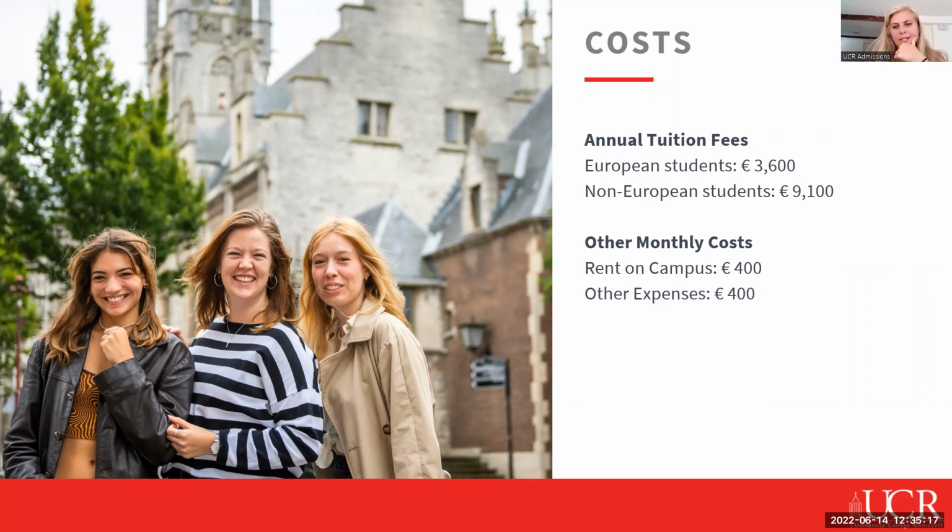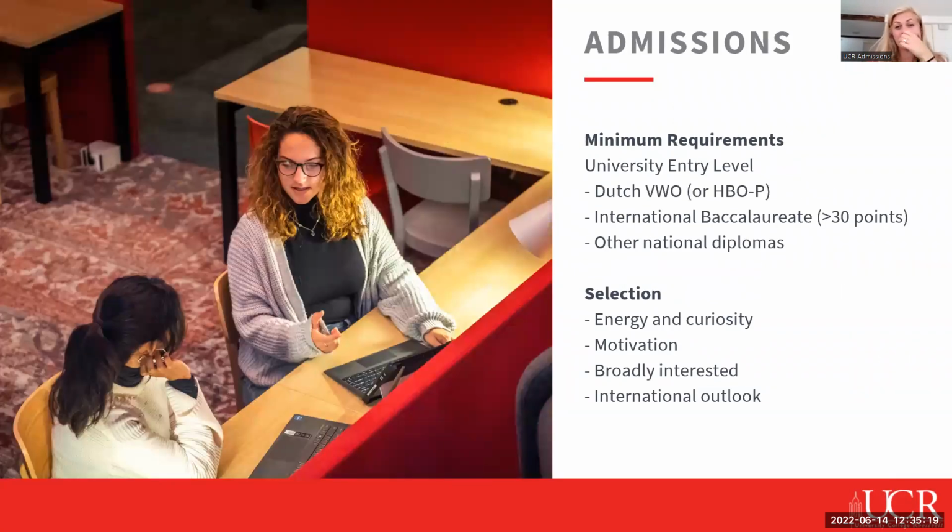It's roughly around that. Admission. So the minimum requirements, as I said, you do need to have university entry level, and it needs to be equivalent to the Dutch VWO diploma. There's different ways for us to evaluate this. The more known international diplomas, such as the IB, you need to have at least 30 points in your classes, but there's other diplomas that we accept as well.